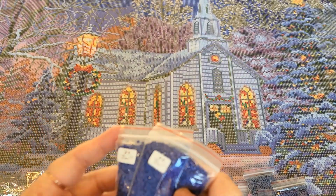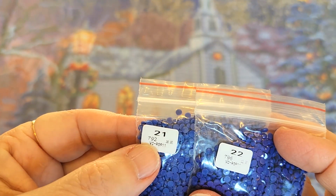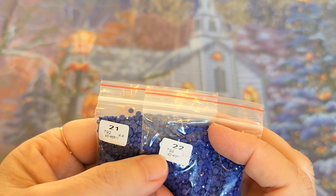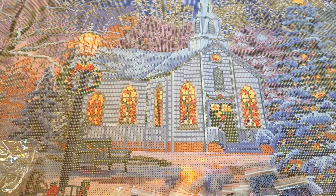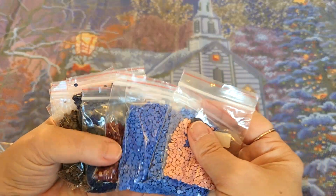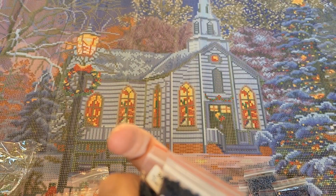Is that the same color? Let me show you. They're different. 21 and 22. So they do have the DMC number. 792 is right there. 796 is right there. So they have the DMC code right on the bags. Look at these blues. Oh my gosh. And there's so many. Look at how pretty. My dogs are wandering around. Look, that one's a dark one. Yeah, 823. It is.